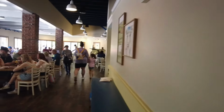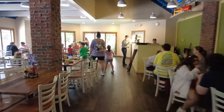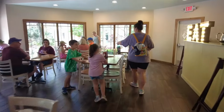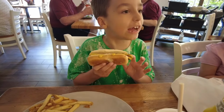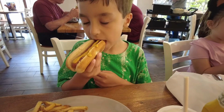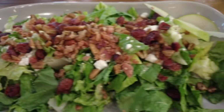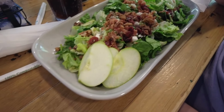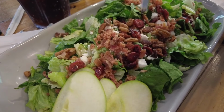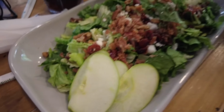We are going to eat lunch at the Front Porch Cafe. From the Front Porch Cafe, both the kids got hot dogs. They come with fries and a cookie. And Jen and I got the exact same thing. This is the chopped harvest salad. Looks like it's got walnuts, bacon, cheese. On romaine lettuce. Is that romaine lettuce? And cranberries, apple slices. Looks really good.